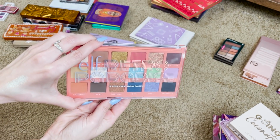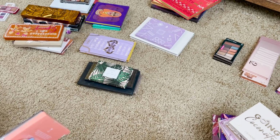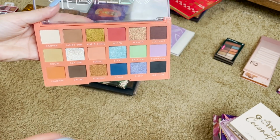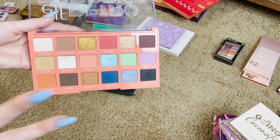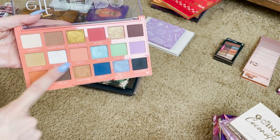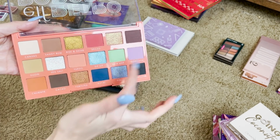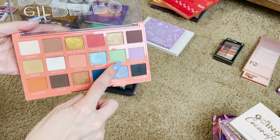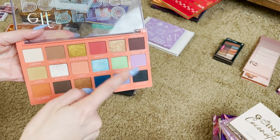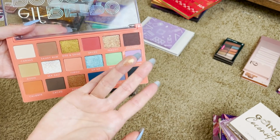And then also from e.l.f. I have the Retro Paradise palette. I really like this one a lot. This is just like a super summery type of color scheme to me, which this one is definitely gonna go into my summer drawer. It's got all the neutrals and things I would need for an everyday look, but you can also add a pop of color. Like you can add, like I said, with the mint green in your inner corner. I've seen a lot of looks using this lime green in the corner. I love this Paraiso shade. Oh my gosh, so pretty.